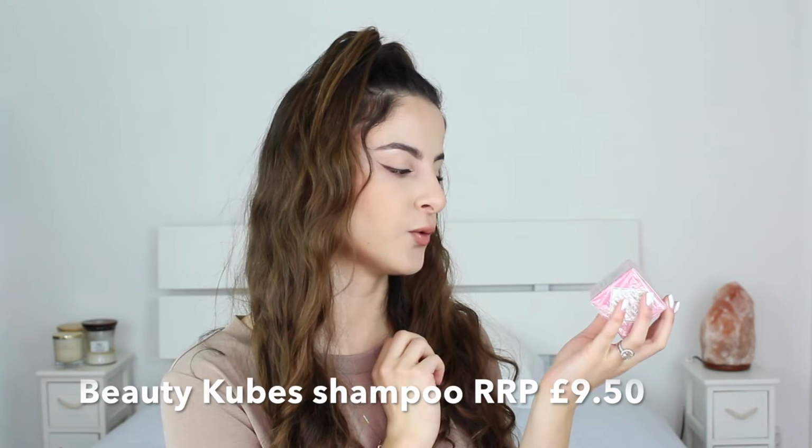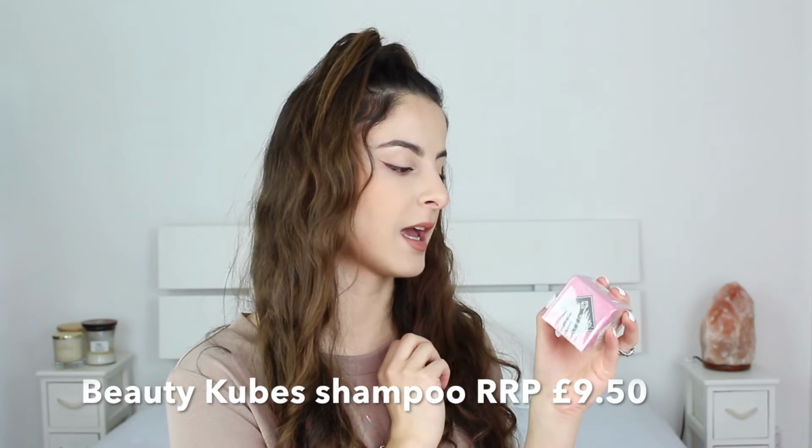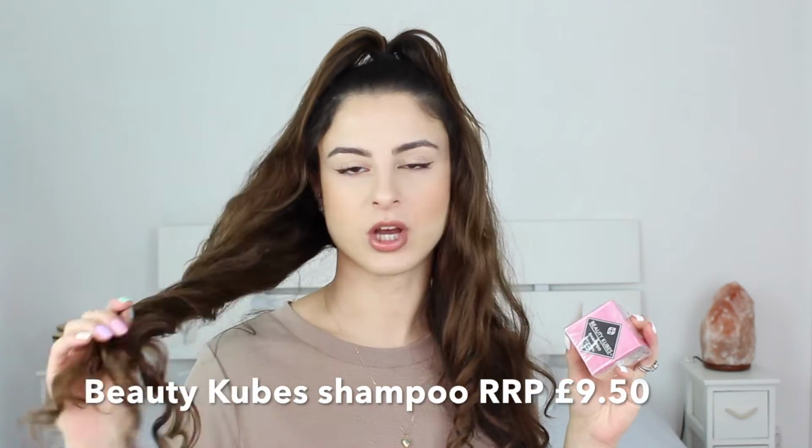This is shampoo. It's for normal to dry hair, which my hair is quite dry. I feel like curly hair tends to be a little bit drier, though my hair isn't really curly. I have used a shampoo bar before and I didn't like it. It says it's different to a shampoo bar. Even though it's a cube, it's more like a liquid shampoo. So I'm really excited to try this.